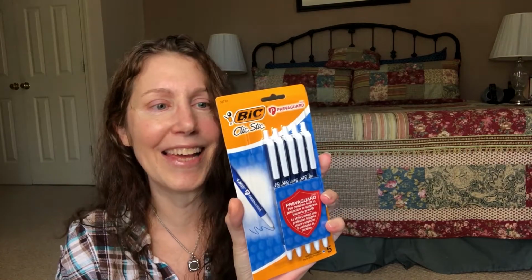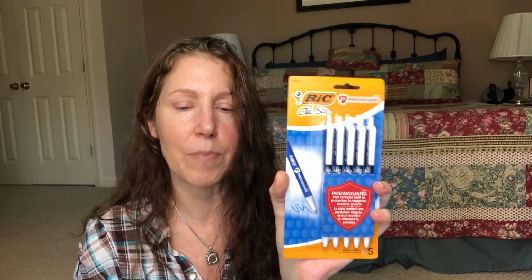Okie dokie. I don't know how you suppress bacteria growth on what you touch, but this should be interesting. It must be an offshoot response to COVID, but I chose the color blue and they sent me 5 medium-sized pens.